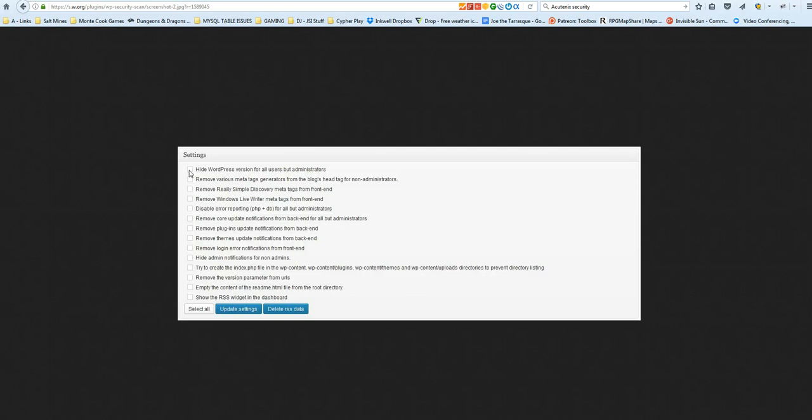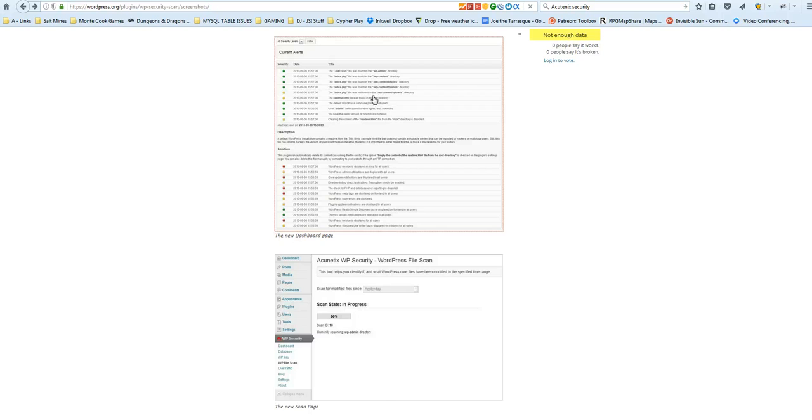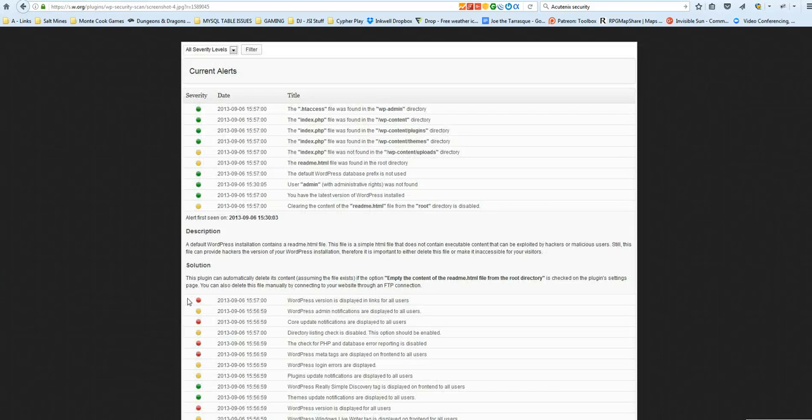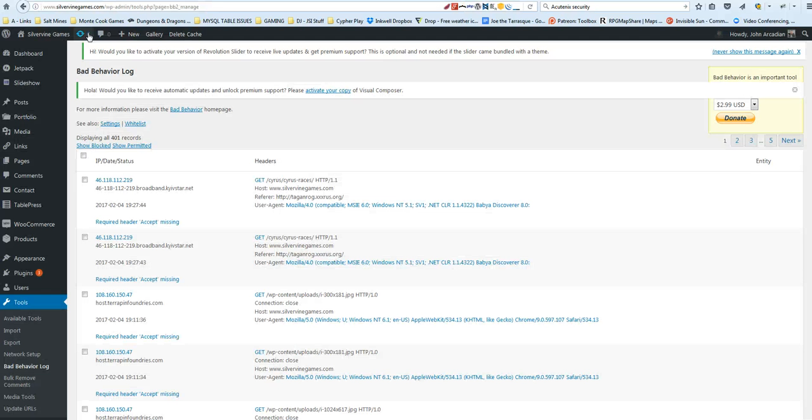And then you can, yes, hide the WordPress version. Yes, turn this off. Hide the admin notifications from everyone. It's a very good security cleanup. Sometimes I manually go through and do these things. Sometimes I let it do those things. But it is another very good one for security. All right, SEO.